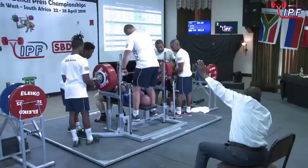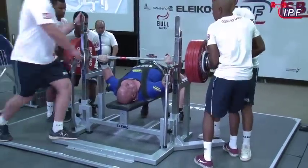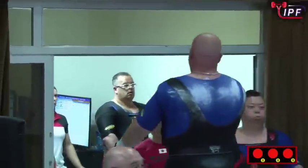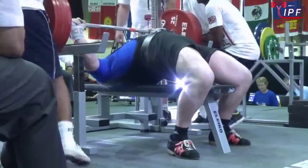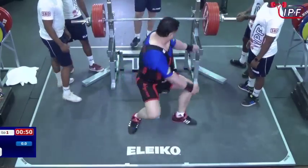So, all to play for. This could get him the world title. Very nice descent. Oh, it's unfortunately not to be. Yeah, so that 302.5 was definitely a bluff because no way was 10 kilos more going to go if that didn't. Okay, so Wada-san's last attempt at 300 kilos. So this is for everything. This is for the world title, the world record, and staying in the competition. Yep. The stakes could not be higher. Everybody's going crazy, not just the Japanese team. No one wants to see anyone bomb. No.